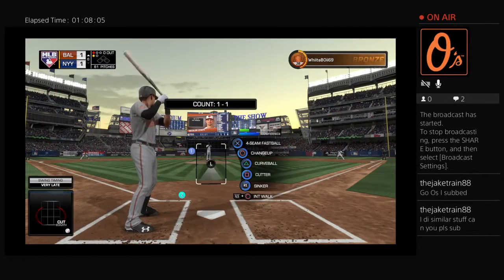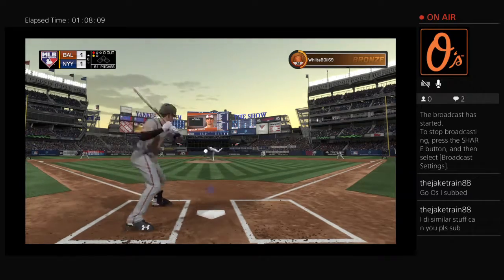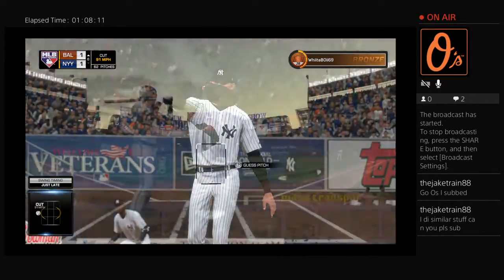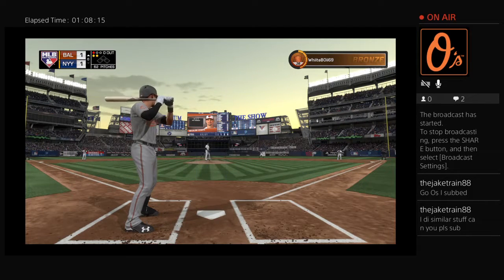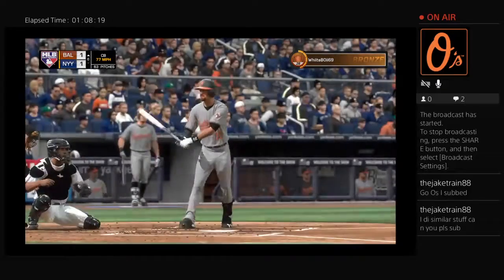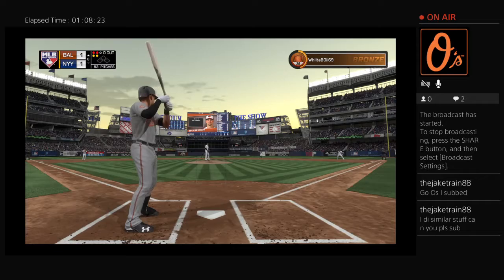Stepping in, Caleb Joseph. He'll start things out here in a tie ball game. A swing and a miss on a ball that jammed him. Really feels like he's just on cruise control out there on the mound right now. Yeah, it really does, Matt, but this offense isn't helping him too much. It sort of feels like the next team to score is going to win this thing.